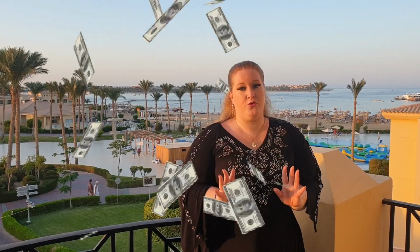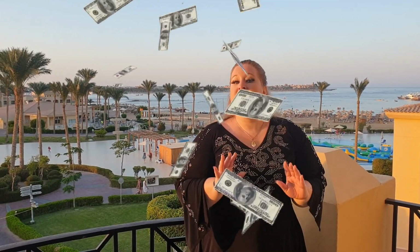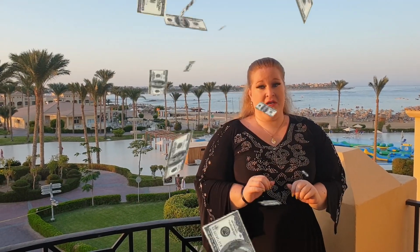First point, the price and booking. The prices for Egyptian hotels are amazing. You can't get such a good deal for anything else, at least when you travel from Europe. So if you're looking for a big bang for your buck, definitely pick Egypt.